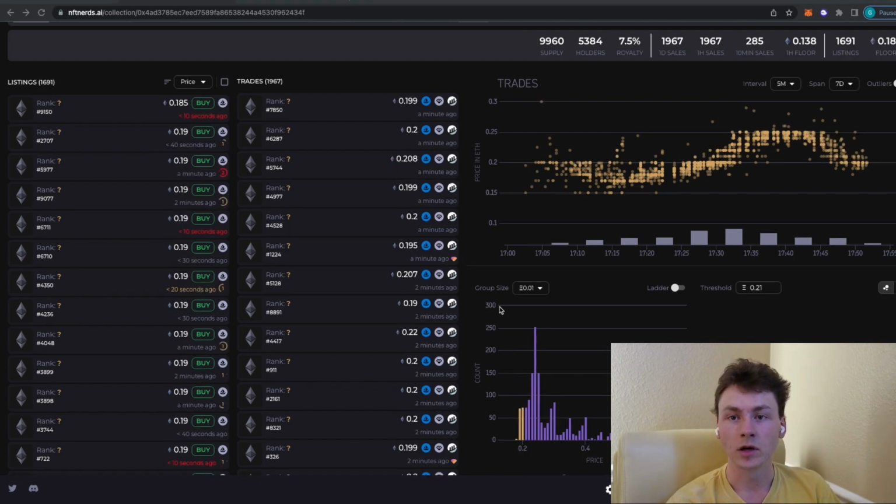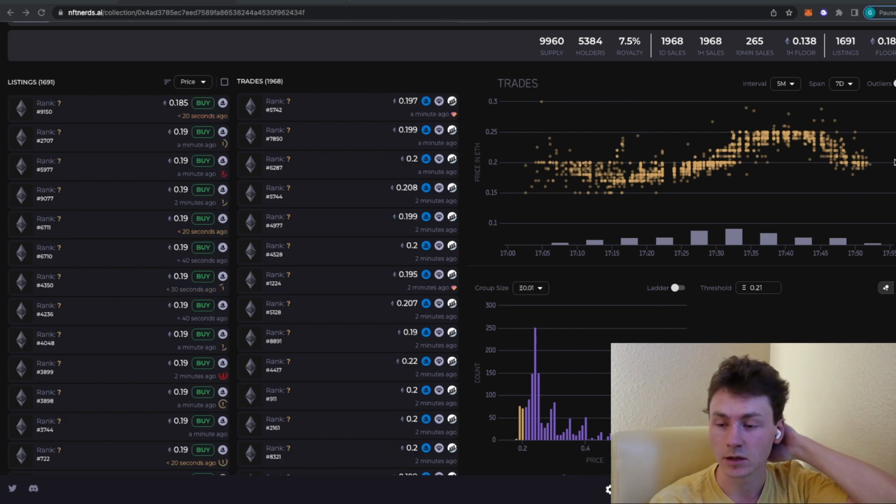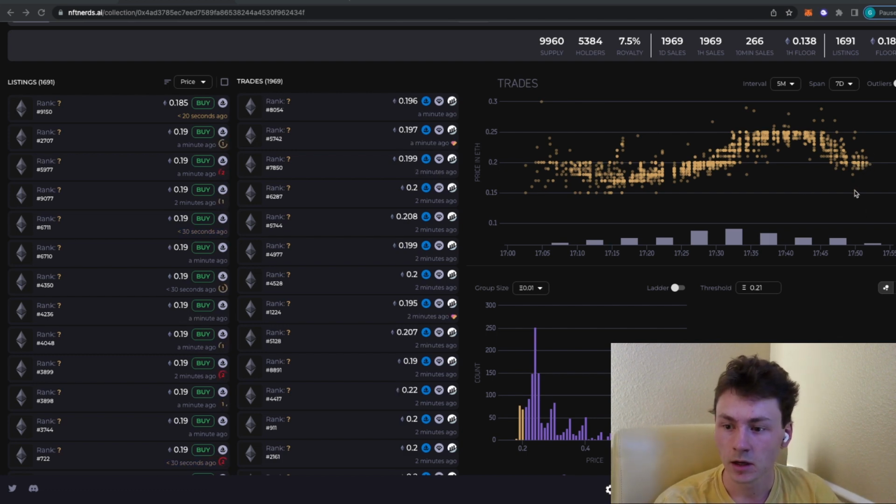The volume has slowed down a ton and the floor has dipped a good amount. We're back down to about 0.19, but there is a good amount of resistance there. So I don't see it going much lower from here. I think we'll have a solid bounce. It's just a matter of how long this little dip will take to bounce back up.